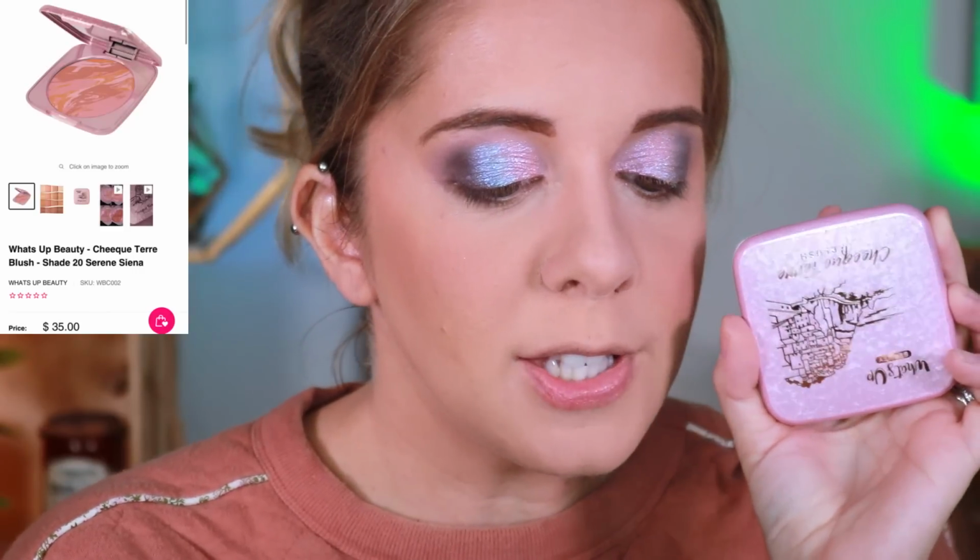For blush, I'm going to go into the other What's Up Beauty. This is in the shade Serene Sierra, and this is a really pretty looking blush. We're just going to take this, and we're going to lightly powder the face with this.